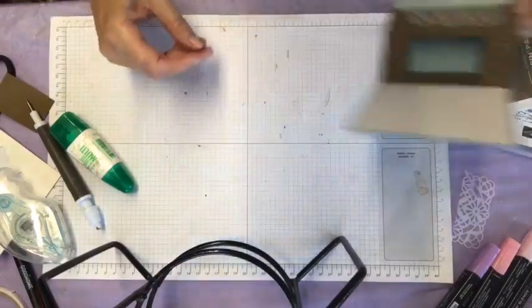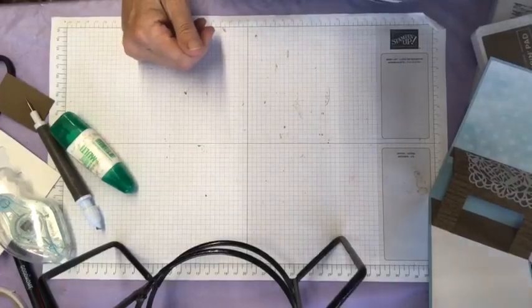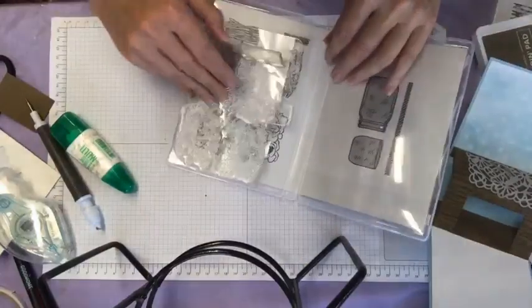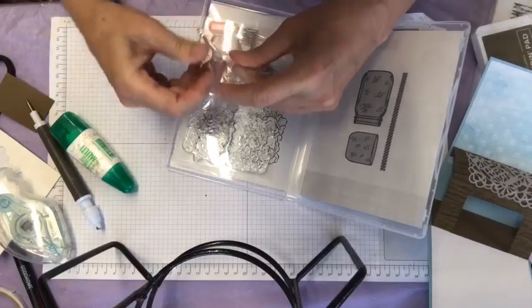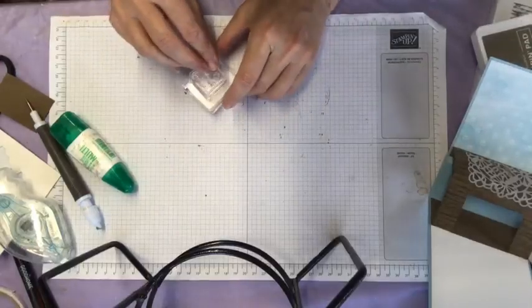Okay, then what I'm going to do is grab... I had a vision of what I wanted in my head, and do you think I could find the stamp sets and things I wanted to use? No, I couldn't. So some things have retired and they would have been perfect for what I'm wanting to make, but never mind. We will design something anyway.